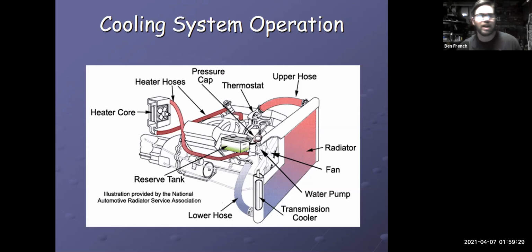You might have read or heard about race engines running higher temperatures. And you can do that if you run really exotic engine components and coatings on your parts and really exotic synthetic oils that can handle a lot of temperature. But again, there's always going to be limits on what you can do, because at some point the oil is going to start breaking down and then you're going to get into trouble.